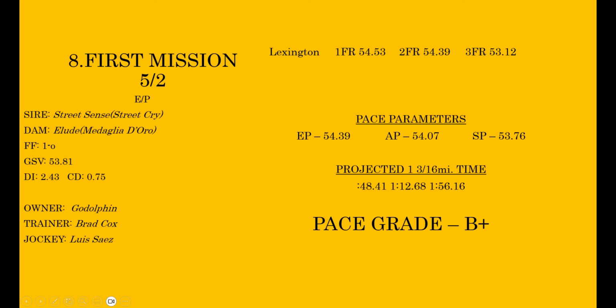First Mission is the one we're all excited about. We all remember that Lexington where he put away Arabian Lion, I should say, and took it down. There's a couple of things that are a little concerning. You see the first and second fraction there, 54 and 54. Well, that means that the pace was kind of soft, and he was up near it.